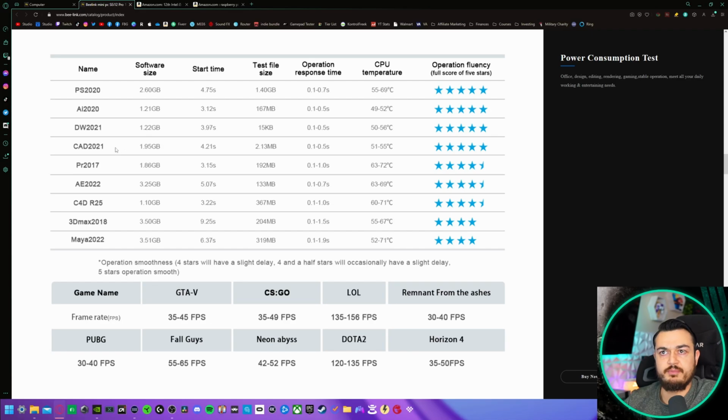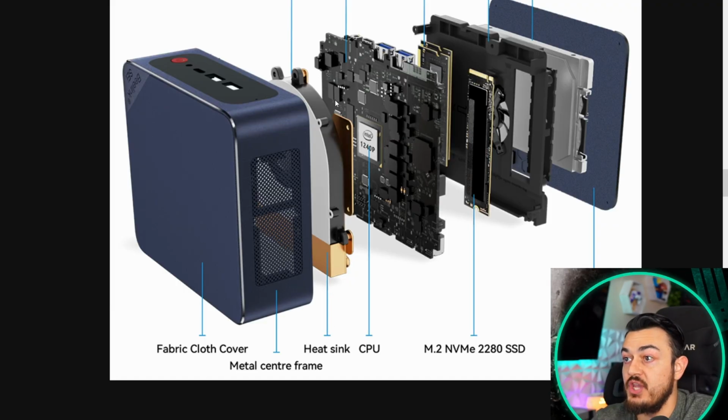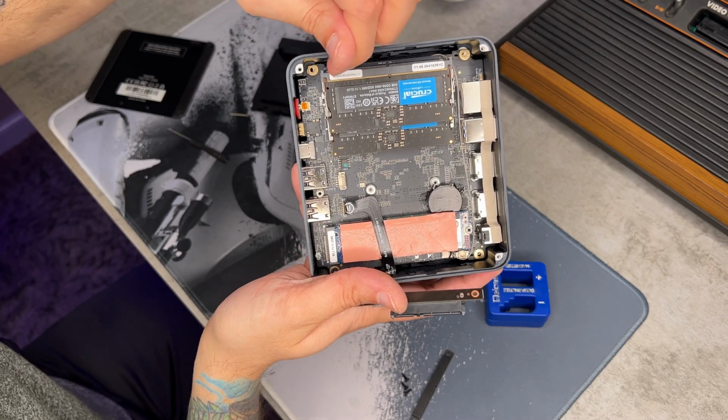More awesome information. This is a useful exploded diagram of all the components, which you can see is not a whole hell of a lot. You got the actual case, you have your cooling fan, which also has the heatsink, then you got your MOBO, which indeed has that 1240 itty bitty tiny i5 processor socketed. Then on the other side, you have your 2 sticks of DDR5 RAM, 2 8GB sticks for a total of 16. I'm killing it with the math today.